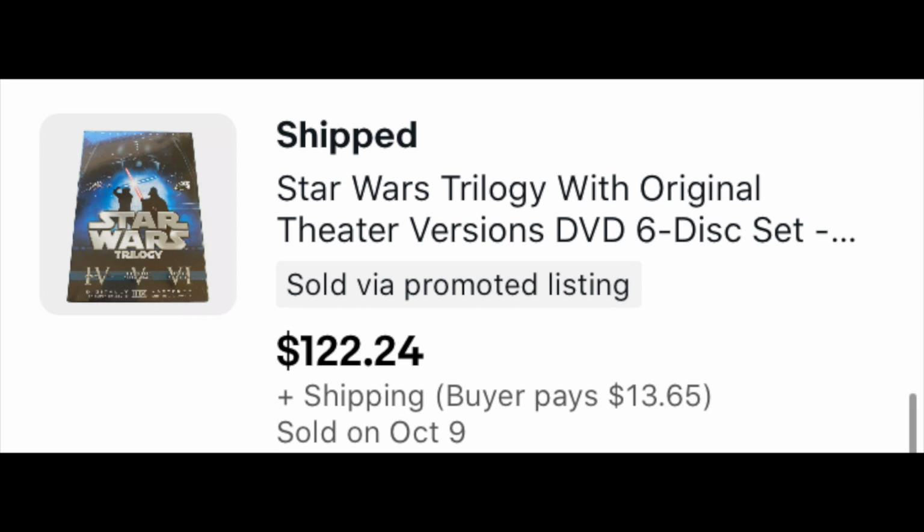This one, not meat and potatoes. This is the gravy on top. Star Wars. This is the original theatrical release. These, I believe, were sold at Costco. I picked these up for $1.99 at Goodwill. Lasted, I don't know, about a month or so, 3 weeks, something like that. And this finally sold for $122.24.